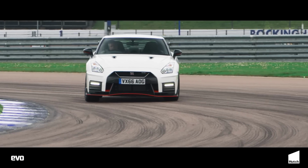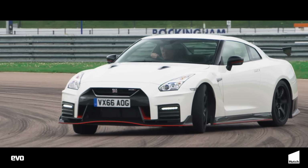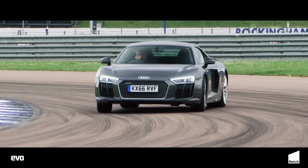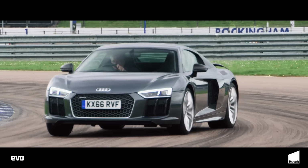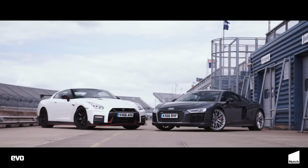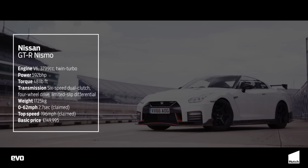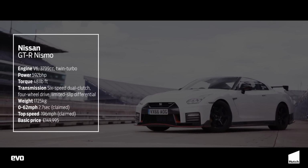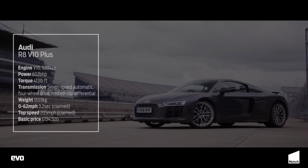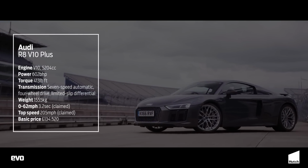On the one hand, the idea of comparing a humble Nissan with the mid-engine slice of German exotica that is the Audi R8 V10 Plus seems at the very least a touch unfair. But then nothing about the Nissan GT-R NISMO requires any kind of an excuse. The NISMO is expensive, yes, but then it has some very trick bits up its sleeve, most of which are there to make it as fast as possible around a track. In simple terms, the Audi is lighter, has a fraction more power, costs a little bit less, but has nowhere near as much torque as the NISMO.